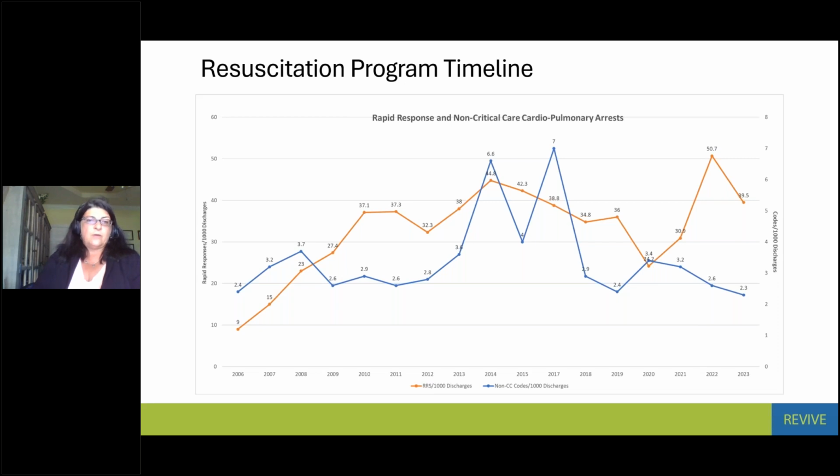Some of it was where 2013 was when we were implementing our medical record. Some things were on paper, some things were in the computer. But what you see is that since we implemented our program in 2017, beginning of 2018, our codes per 1,000 patient discharges have decreased, rapid responses went up, and now that we've been doing more proactive rounding, they've actually come down.